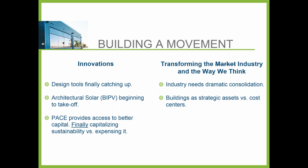And now that we've got the ability to produce power on a lot more of the building envelope, net zero is increasingly accessible to larger and larger footprints, and the ability to not cherry pick energy efficiency and integration with solar through the quote-unquote value engineering process is one of the big things that PACE will allow us to do.